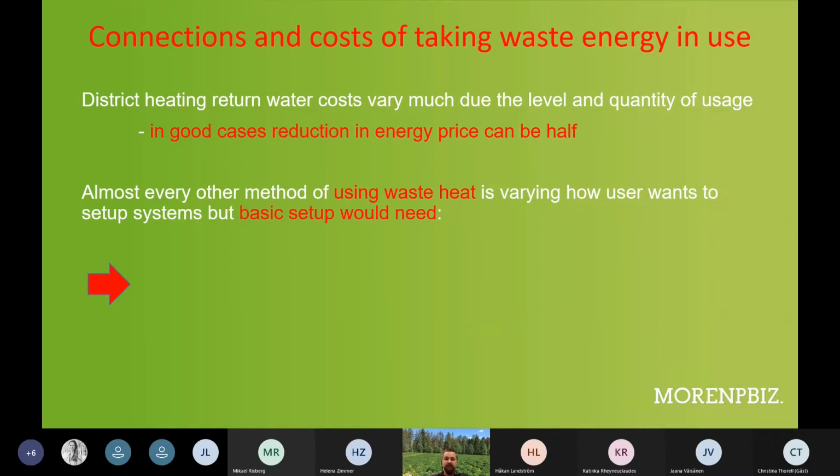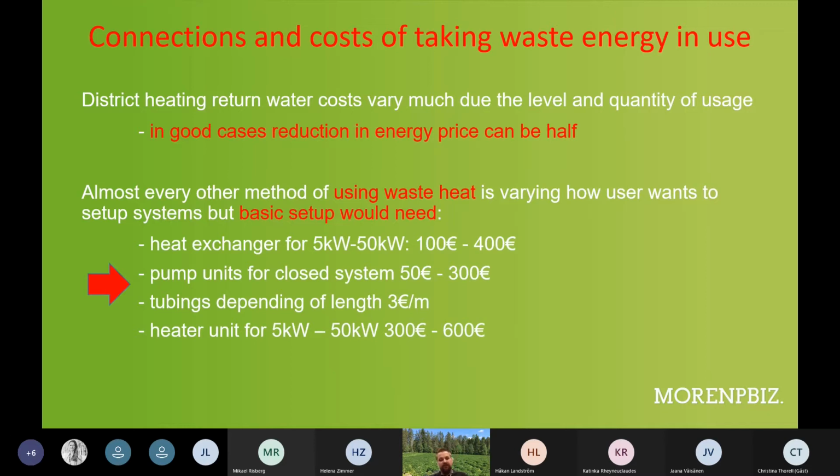Then almost every other method of using waste energy varies depending on how the user wants to set up the system, meaning how largely you want to use the waste heat. So if you have large facilities, normally you can't take it all. Then some prices I took up. These are just price parts as an example for setting up a waste heat system with a water circulation based source. So heat exchangers for plug-in are 5 to 50 kilowatts. They are quite inexpensive, like all the other parts.